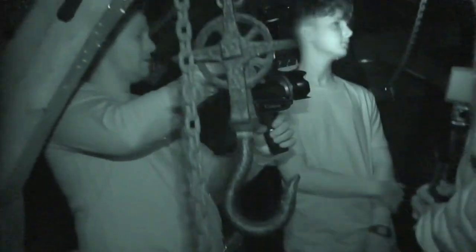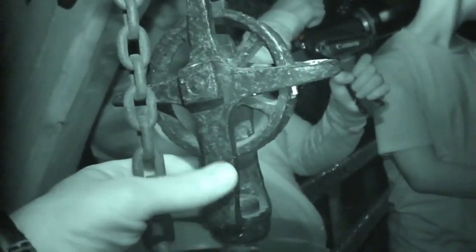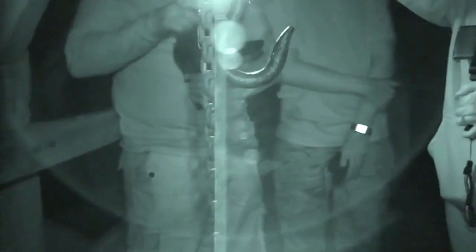Come on, move something in here. Move that chain. What's that? It's me. Oh, is that you? Can you move this chain in front of me? Move this one. Rattle that for us, with this hook on. Gotta wait for it to stop now. You can move it more than that. Come on, swing it really strong for us.